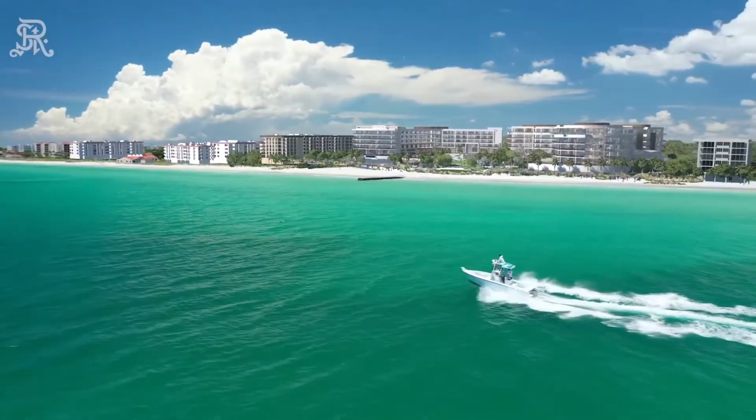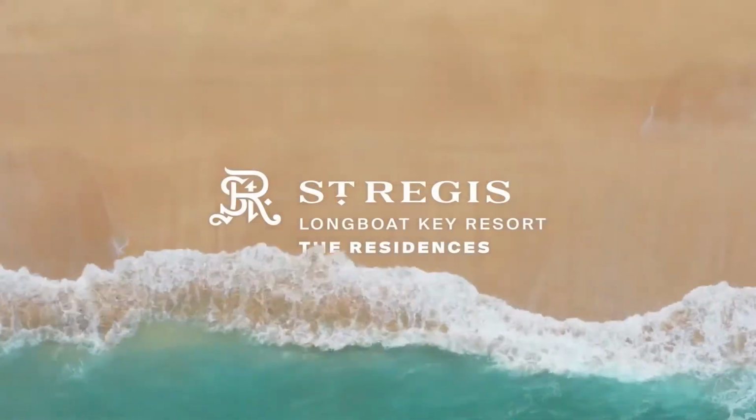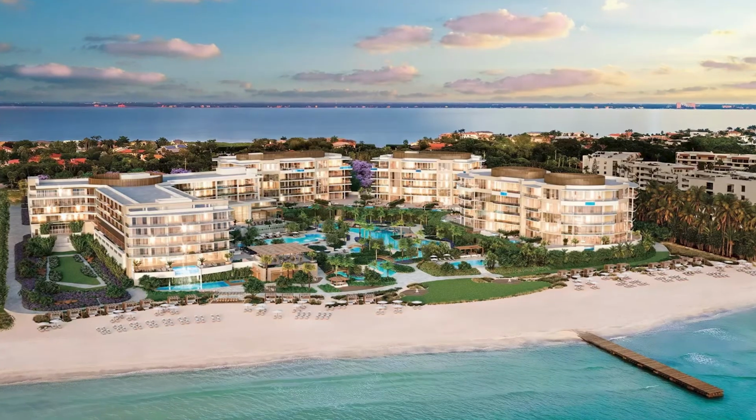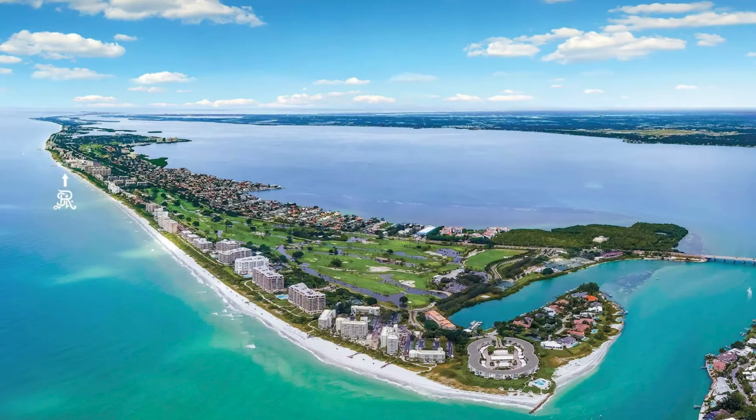In the summer of 2024, residents and guests are going to be the first to occupy St. Regis Longboat Key. Join me today as we take an insider's look at the amenities, floor plans, and features of this iconic property here on Longboat Key.